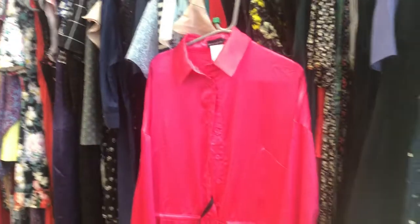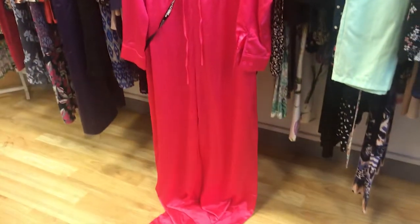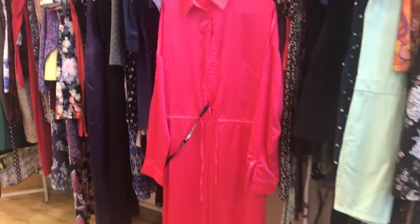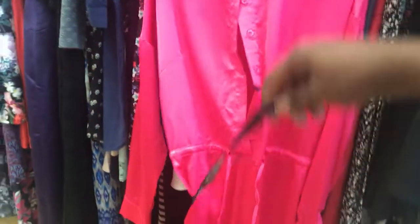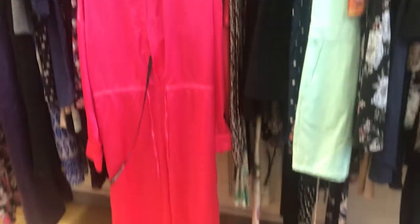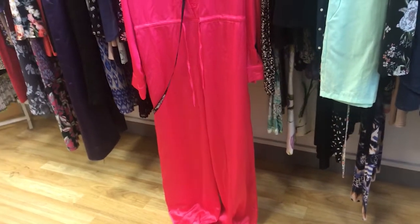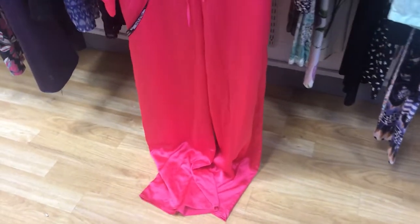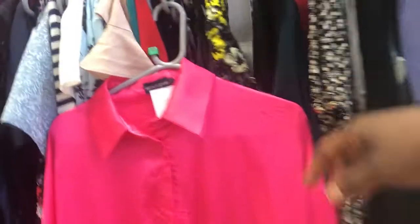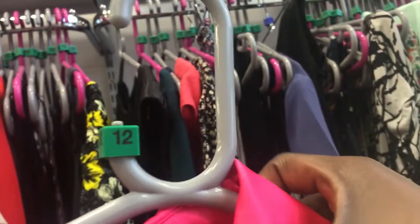Who remembers this Pretty Little Thing X? Was it Kourtney Kardashian's jumpsuit? Somebody obviously bought it and never wore it because it still came with the tag. This jumpsuit is massive. I don't know how anybody can actually wear it, except you're really long or you have to take it to the tailors. But I love the color though. Lovely color. And it's a size 12 and it's £4.